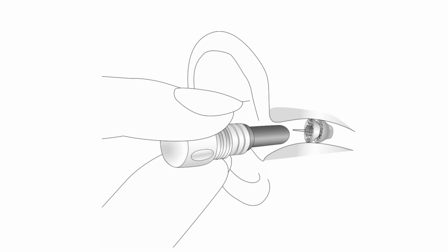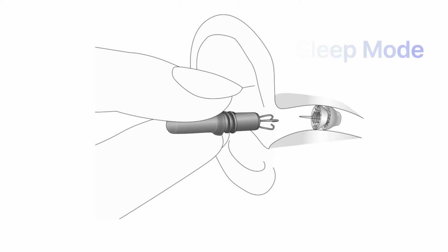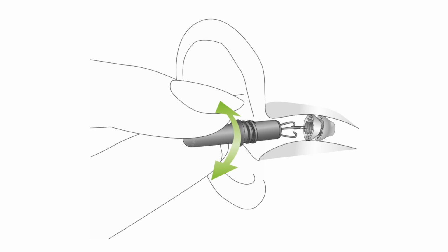Now, using the SoundLink magnet wand, you can actually turn the devices on and off, make volume adjustments up and down, and you can also put the devices into sleep mode. The SoundLink even comes with a hidden treble hook for self-removing the device if it lost power before you were able to see your provider.